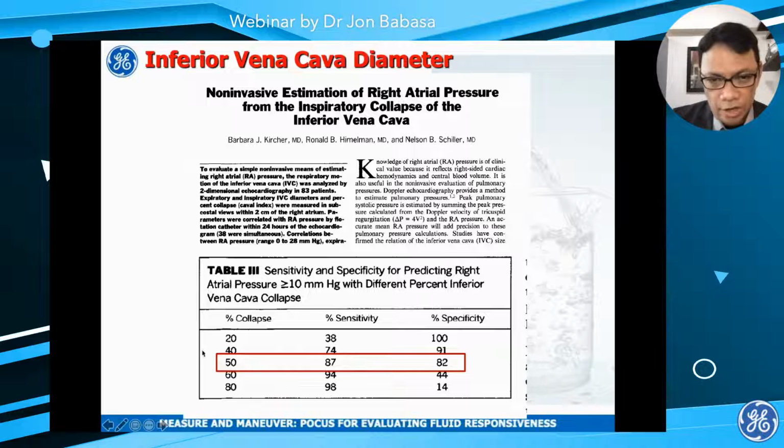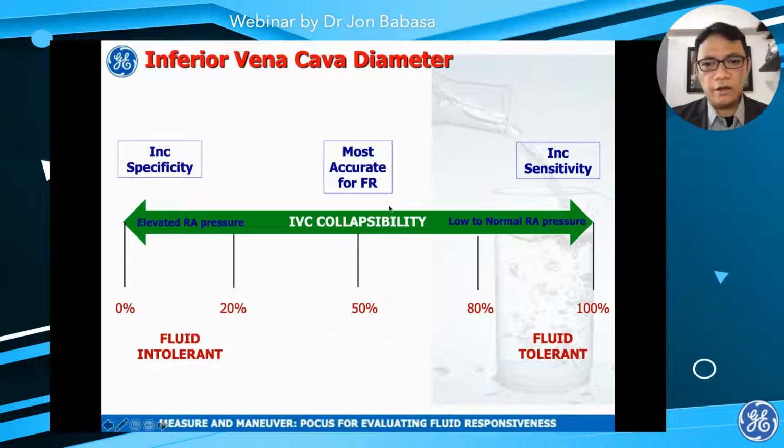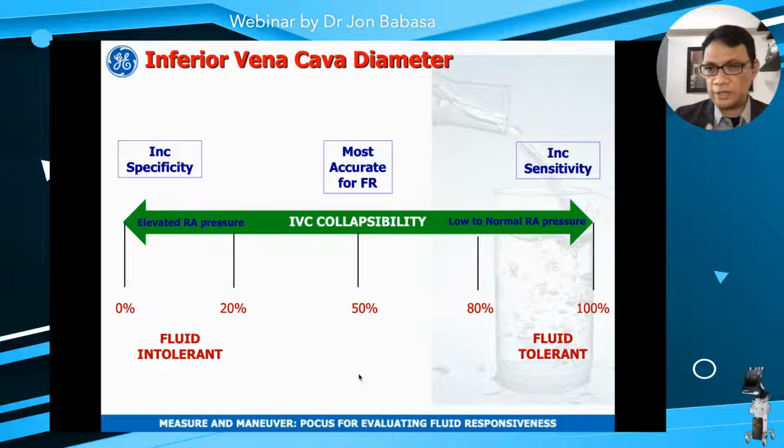As you can see from the study here way back in 1990, the 50% collapse is really the threshold in which it's also accurate for determining responsiveness, and also a very accurate index for you to give these patients fluid. Now, in order for us to further understand that concept of collapsibility and its relation to fluid responsiveness, let's put it into a diagram. So as you can see from here, when you're approaching the 50% IVC collapsibility, that's the most accurate index that you can have for determining fluid responsiveness. Okay, so right around that collapsibility index.